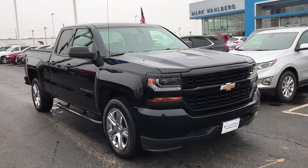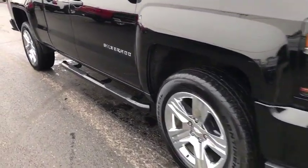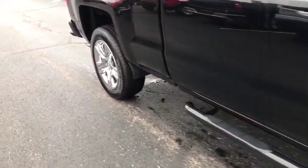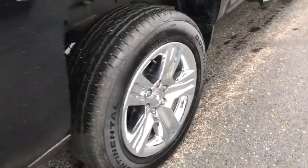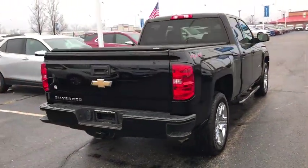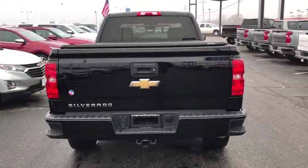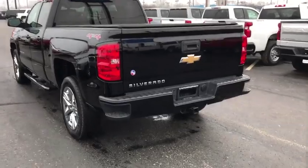Make a great choice today with the 2017 Chevrolet Silverado 1500. The Chevy Silverado 1500 is the perfect combination of functionality, reliability, and technology. The impressive interior is simply another reason that the Chevy Silverado is a top choice among truck buyers. This vehicle has less than 30,000 miles.